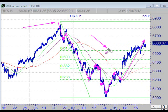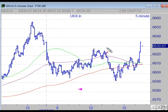Let me go to a lower 5-minute chart. What we saw was the peak, the 1, 2, 3, 4, 5. Expiry came in at around 10:30, just as that low was made. Then we saw a clear A, B, C. At that point, everything looked pretty good. It looked like we had seen a key reversal pattern that we were due to fall back.